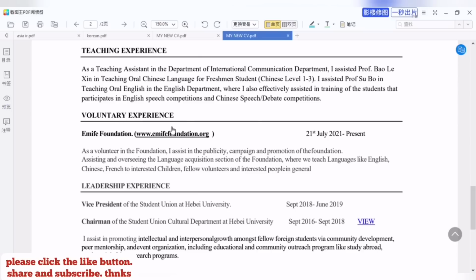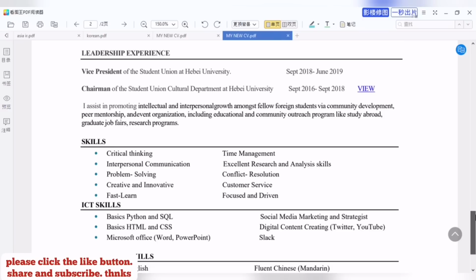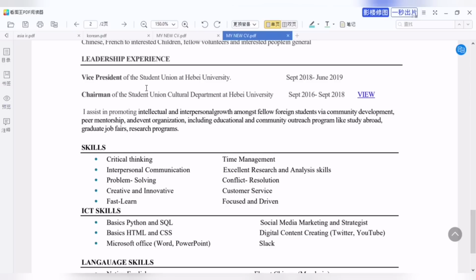And here is the voluntary experience as well. I have a voluntary experience, so I also add it. I add what I am in that, and I just explain what we do and everything that we do. And I also have a leadership experience. My leadership experience, I write it as detailed as possible, and then I summarize everything, including all the things that I've done in that leadership, in 3 to 4 lines.